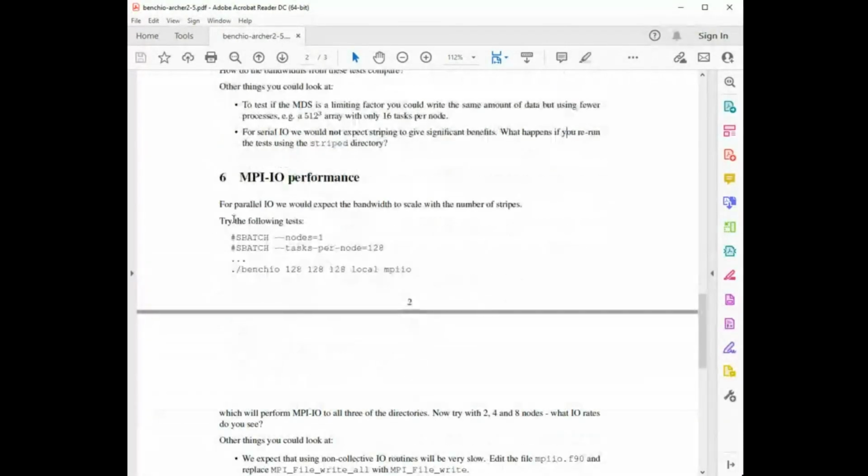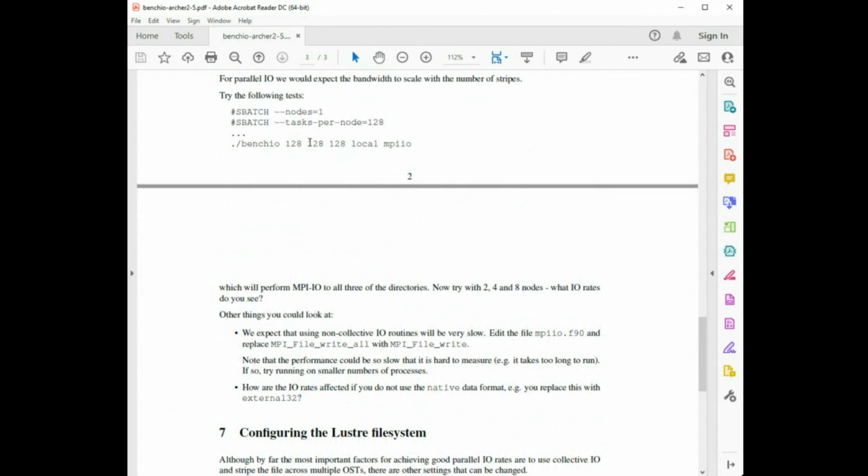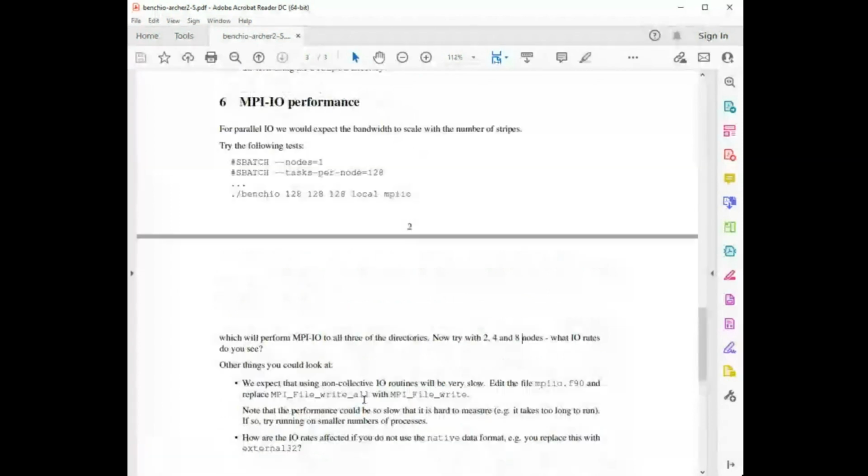For parallel IO, we expect the bandwidth to scale with the number of stripes. That's what we're hoping, because as long as we've got multiple nodes reading and multiple nodes writing, we would expect to get linear scaling with the number of stripes, the number of OSTs. So you can try this and then try with more nodes. You can actually go up to 32 here. I capped it to 8 previously, but you have up to 32 nodes if you want to do something larger. So that will show, are we scaling with the number of nodes? How do things look?